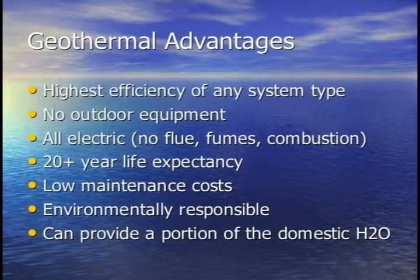Geothermal is the highest efficiency of any system type available today. There's no outdoor equipment, so what does that do? That drives our system life expectancy to a higher level. The average life expectancy of a forced air residential heating and cooling system is probably about 12 to 14 years. With geothermal, you're going to find that very often you're going to have system lifespans of 20 plus years.